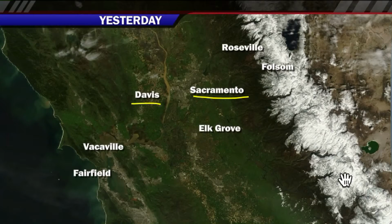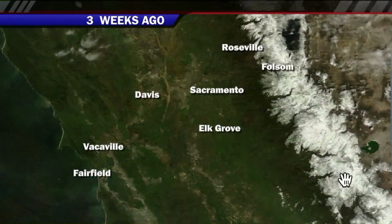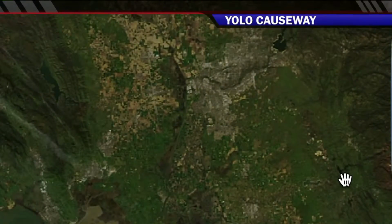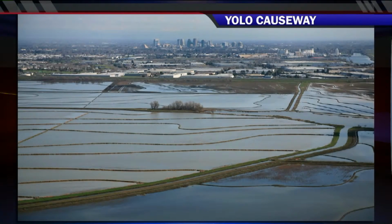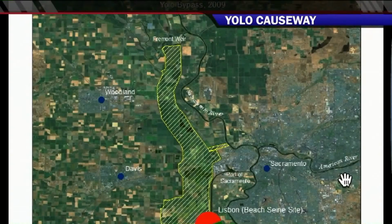This is the view from space. That is the Yolo Causeway. You can see it from space. So this is organized flooding. It's doing exactly what we engineered it to do. You kind of see how we're oriented there. That's what it looks like as you drive over. When you go over the causeway between Sacramento and Davis, that's an engineered bridge to get over the floodplain that we put there.